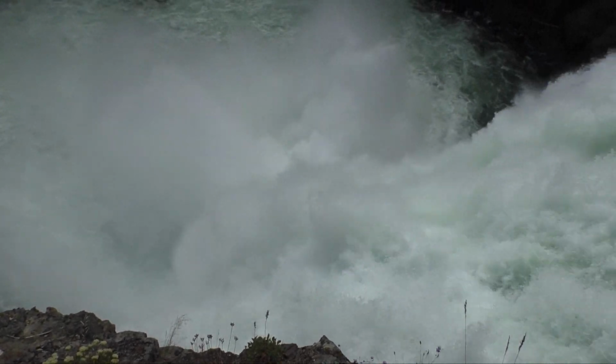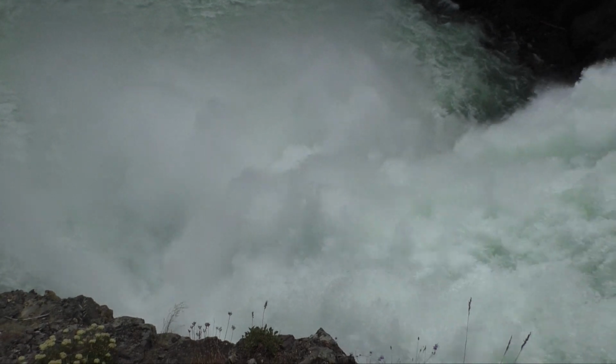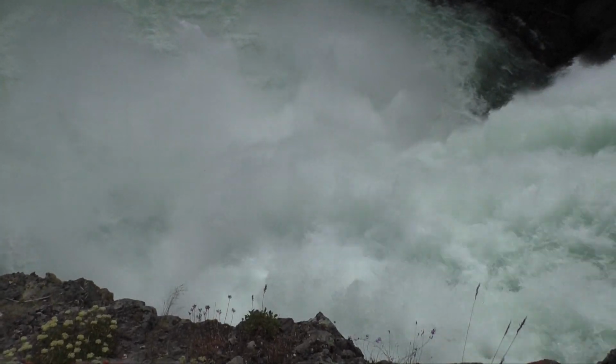It's like the air and the ground are just reverberating with the power of the moving water. It's really quite intense.